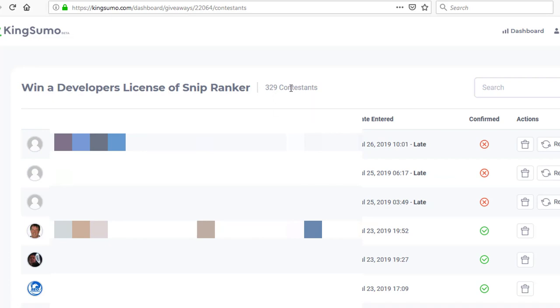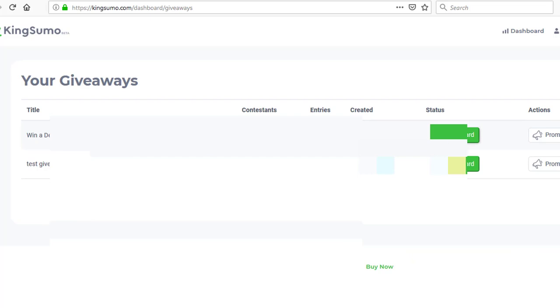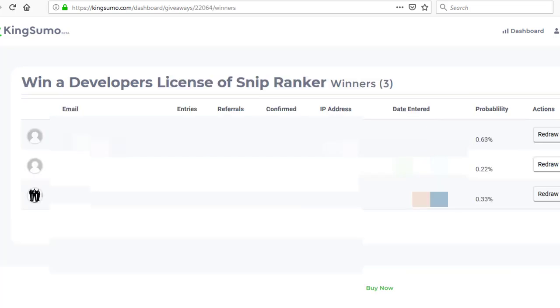So now we have 329 contestants. As you can see, we had 3 late users apply on here as well, but they haven't been given any entries because they were late. I do apologize, guys, but maybe you just signed up to be notified about SnipRanker going live. Who knows? Anyway, now I'm going to go over and click ready to award. Fantastic. I don't need to do anything here, guys, and it automatically selected the users for me.